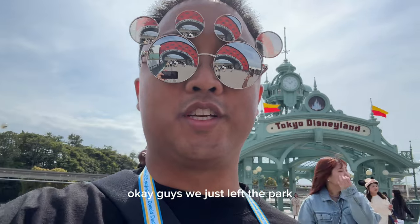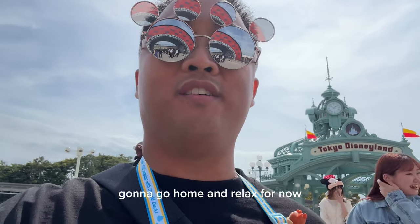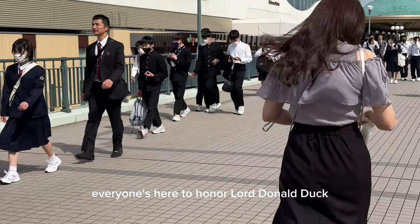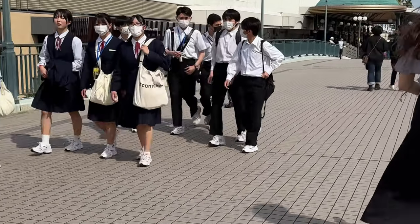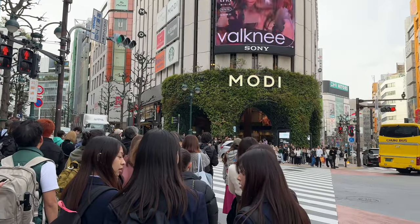Okay, guys, we just left the park. Gonna go home and relax for now. Everyone's here to honor Lord Donald Duck. Lord, it's not Almighty. It's Duck. The next station is Shibuya.